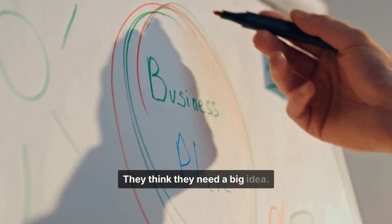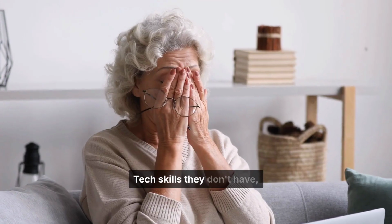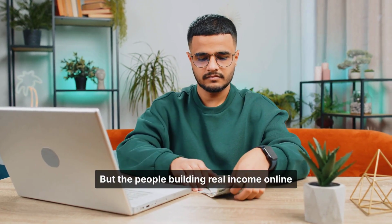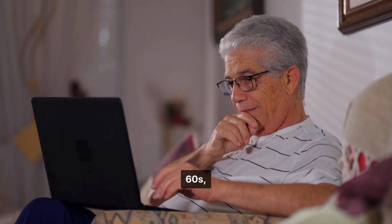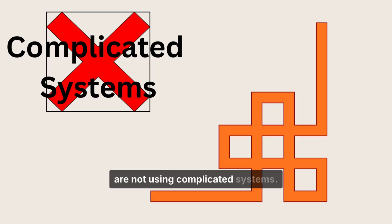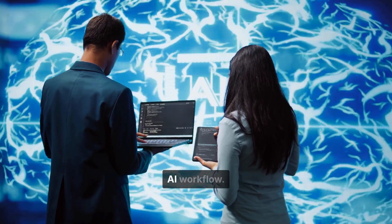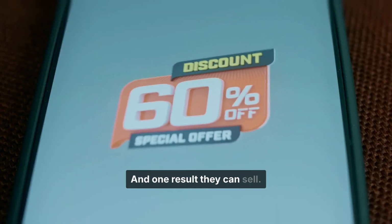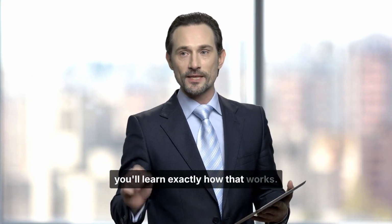They think they need a big idea, a complicated plan, a team, tech skills they don't have. But the people building real income online right now, including adults in their 50s, 60s, and 70s, are not using complicated systems. They're using one simple AI workflow, one small idea, and one result they can sell. In this video, you'll learn exactly how that works.